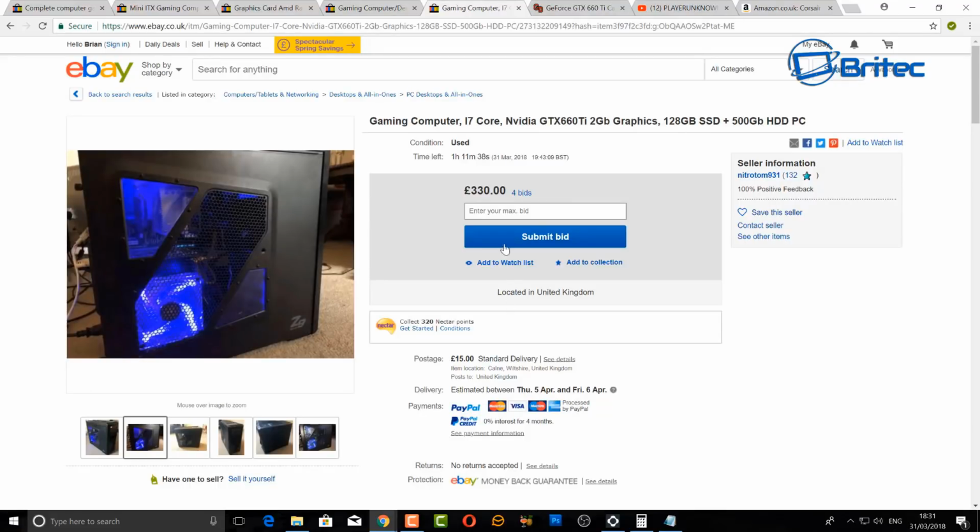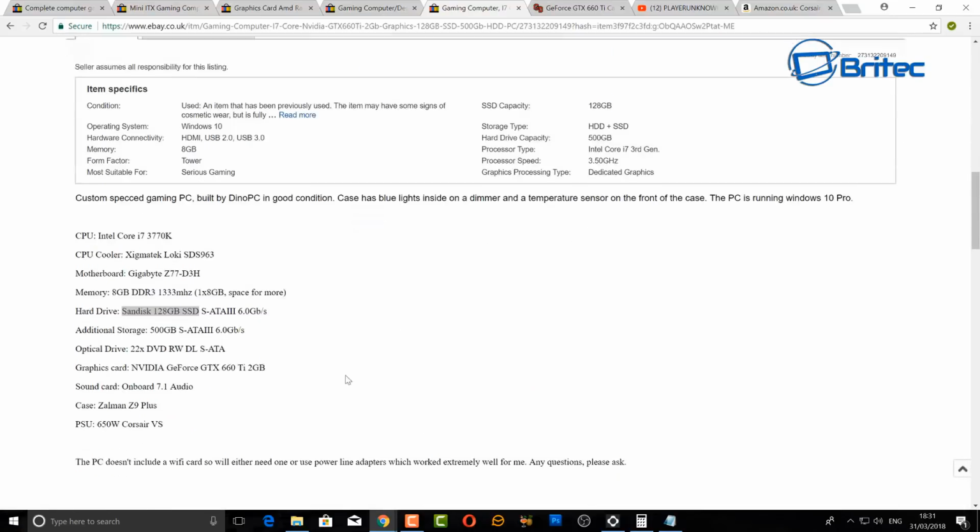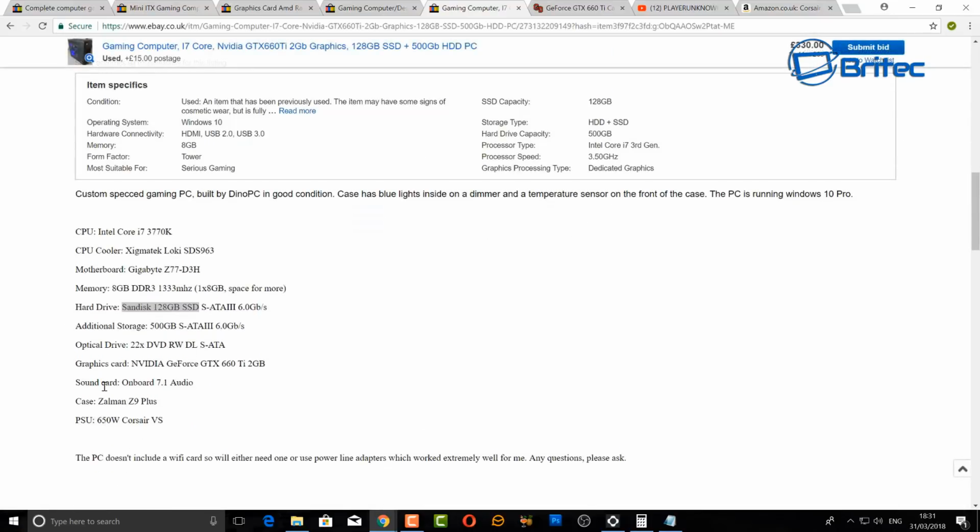128GB SSD and also 500GB of storage on there. Now already, once you start pricing this out, it starts to get towards how much that stuff is worth anyway. So you've got to be very careful what you're bidding on. And looking at the prices of this stuff, you've got onboard 7.1 audio listed, which is on the board, so it shouldn't be listed. Xiaomi Z9 Plus case, 650 watt Corsair VS power supply. And you've got your 8GB of DDR3 memory, which is 1 stick, which is probably about £30. And the SSD is probably around about £30 also.